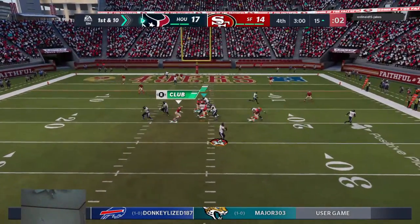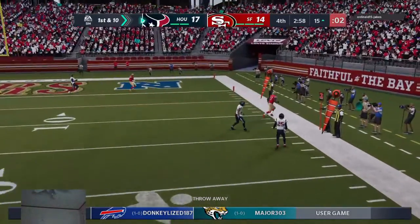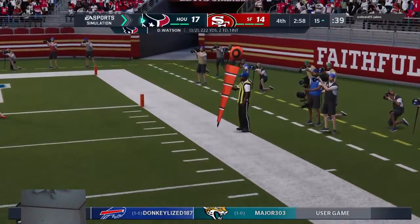From the red zone now, Watson. And it's incomplete. Yeah, that one's sailed.